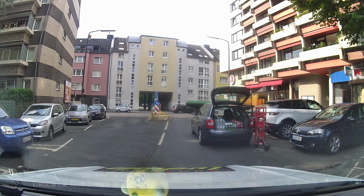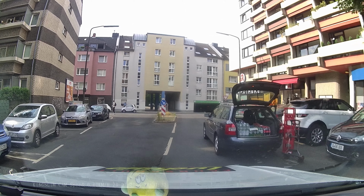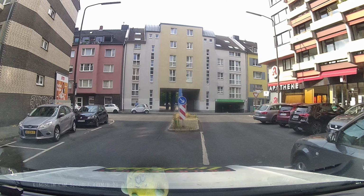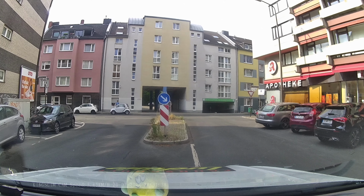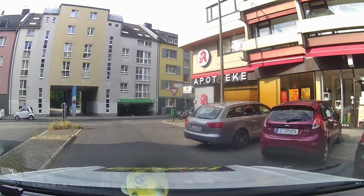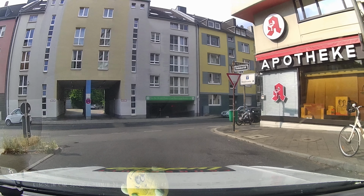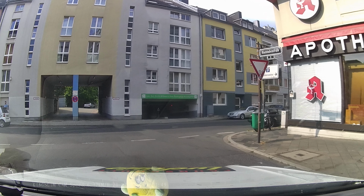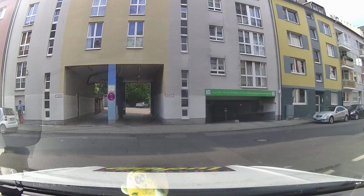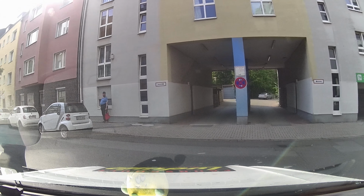So I can overtake, right? You can overtake. We prepare the overtake with inside mirror, outside mirror, indicator, side look, and go back. So, and now we turn left. Turn left, indicator left, steering a little bit calm. And go. Yes.